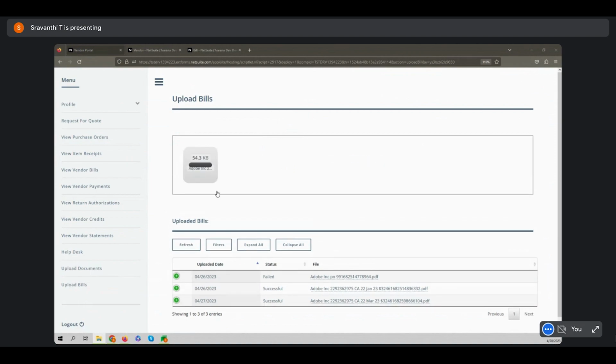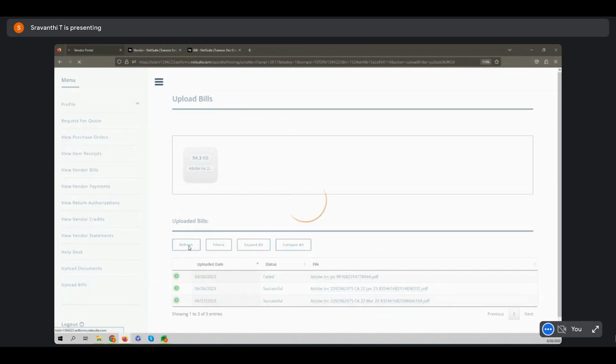So I'm just going to drop this Adobe invoice in here. It takes a few seconds to get uploaded and get into NetSuite. You don't have to wait for this to be done. You could just do the other things in the portal while it is trying to upload the invoice into NetSuite. So yeah, as you can see, the invoice has been sent to NetSuite. Now, vendors could just refresh the screen here to make sure that the invoice has been sent.